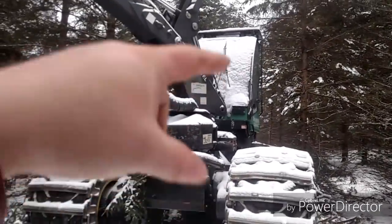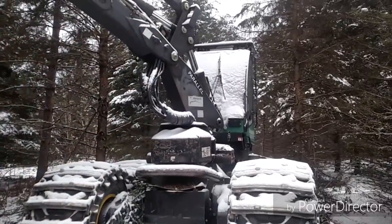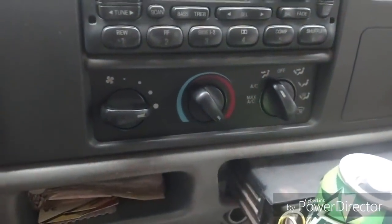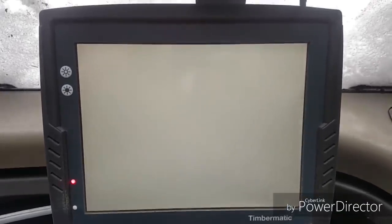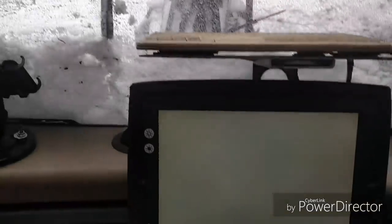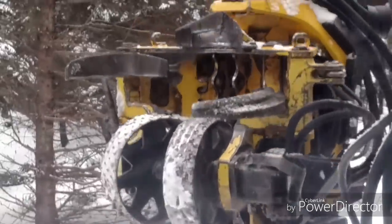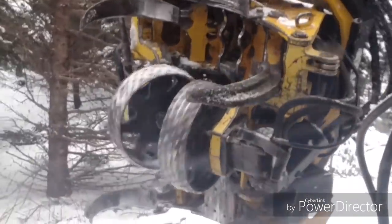I'm gonna have to let it run a while, warm up, because that windshield is curved back and there's ice all over it. Let's get that heat going. Come on, computer, warm up. Suppose I should have cleaned a little more ice out the windshield here. Come on, you can do it. Alright, can you see the head out there? See those feed wheels? Looks like they're spinning opposite to me.